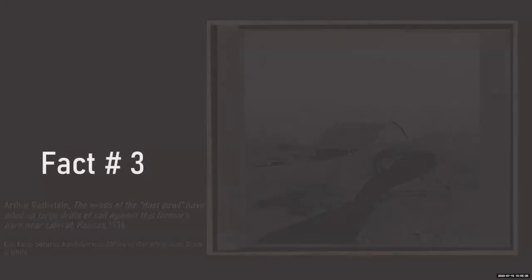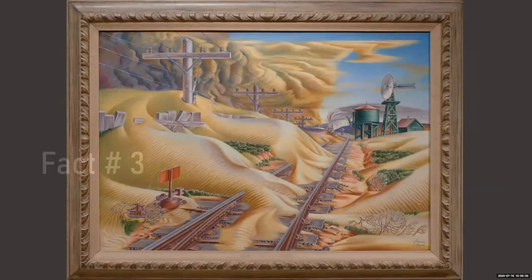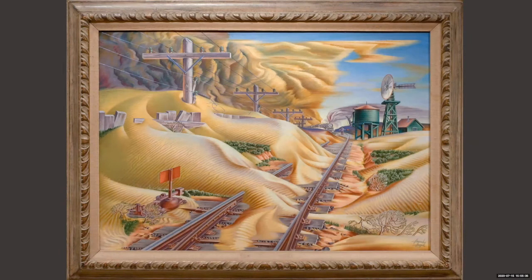Fact number three. Most of the paintings in the Erosion Series were painted in the 1930s, during the Dust Bowl. However, Hogue revisited the subject in the 1940s when he was approached by Encyclopedia Britannica to create this work as an illustration for the Children's Encyclopedia. He took a five-week leave of absence from his job as a production illustrator at North American Aviation in order to create this work.